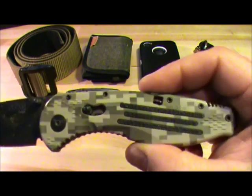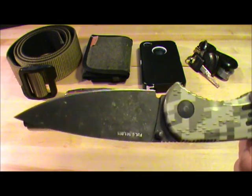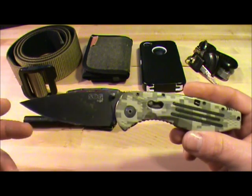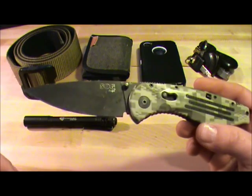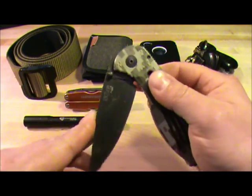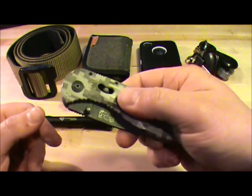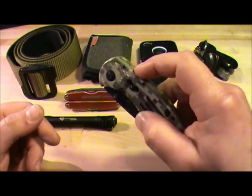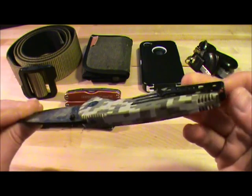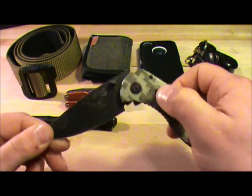You can see that I do indeed use this thing. That's all kinds of sawdust and stuff on there. Man, I love this knife. I love the sharp tip on it, the blade profile. I love how quickly it deploys. In this digicam, it's pretty cool looking. The rubber grips on it, the jimping, the price point for what you're getting, the super deep pocket carry. The list just goes on and on.